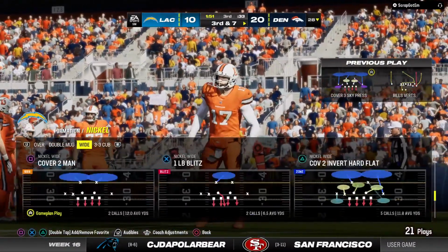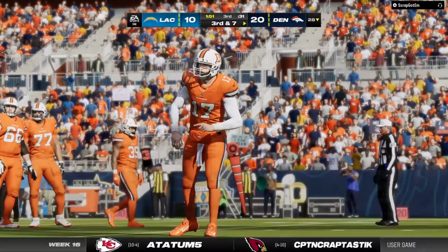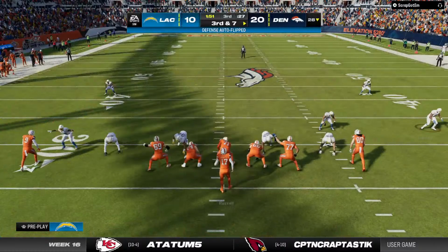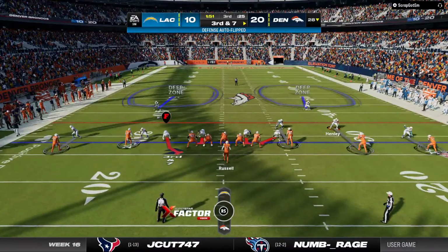As a corner, you have to be able to run with guys step for step downfield of man coverage and make up ground quickly in zone. You have to put yourself in position to make plays, just like that one we saw there.